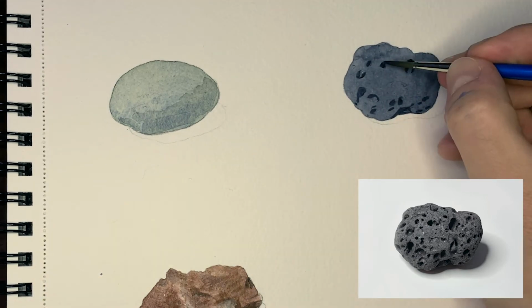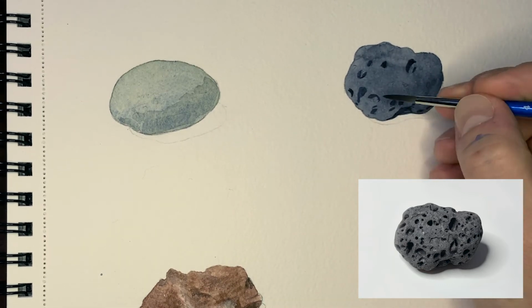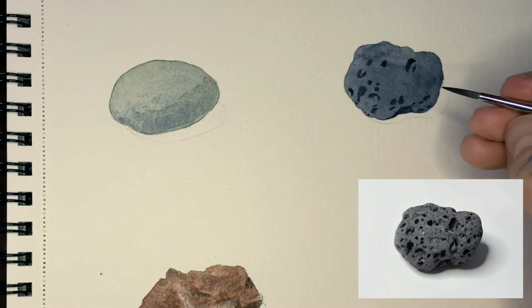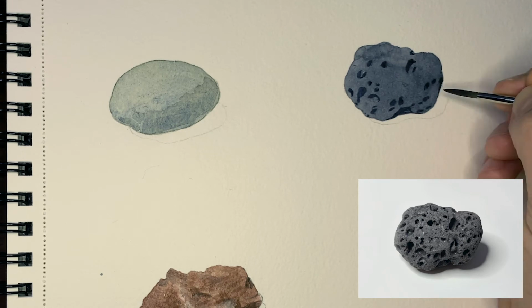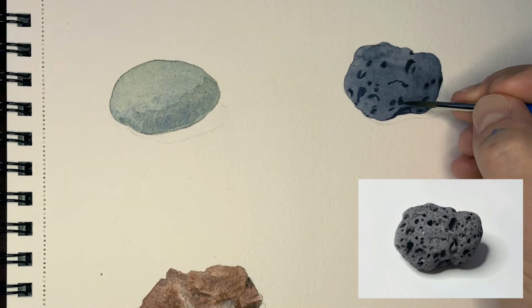I'm really studying my subject once again. I mean, even though I've done the drawing and have all these guidelines that I can barely see now, in here I'm really looking carefully at the drawing and studying it once more to try to get these to be somewhat accurate because they define so much of the character of this rock.